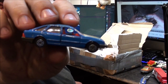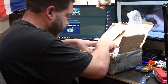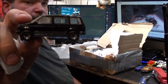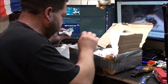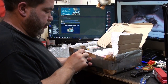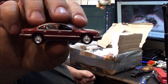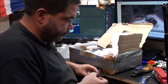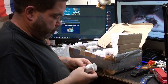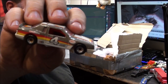Lovely Corgi Ford Sierra I didn't have. There is a mix of brands in here, by the way. I forgot to mention that at the start of the video. Yep, Dodge Caravan from Matchbox. Looks like a Chevy Caprice, which I believe is another Green Light. What's this one? Ah yes, that's another one that I've already got, but this one's in far better condition.